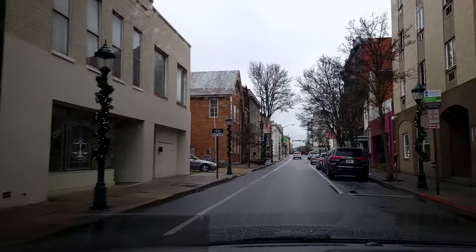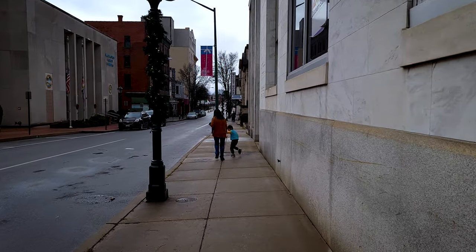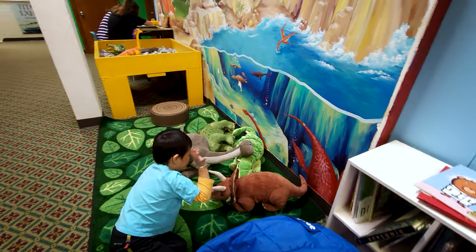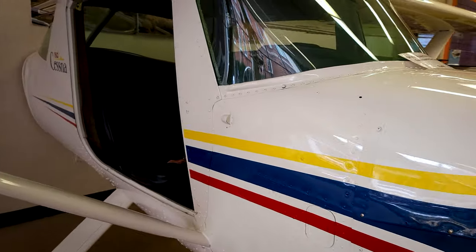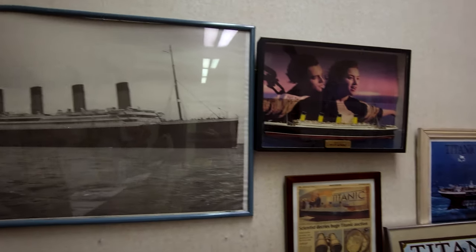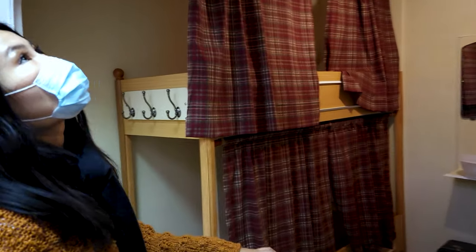Now let's head over to the Discovery Station, a great place to visit for the entire family. For kids, there are a number of exhibits for them to play with to stimulate their imagination. They had on display an exhibit featuring the Titanic. Those third class rooms looked cramped.